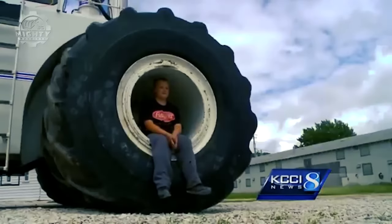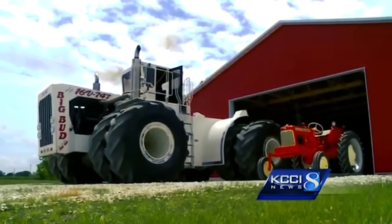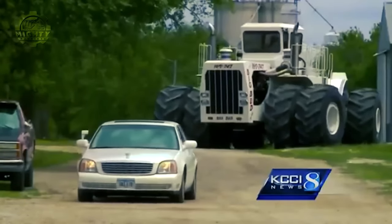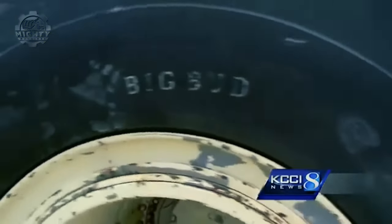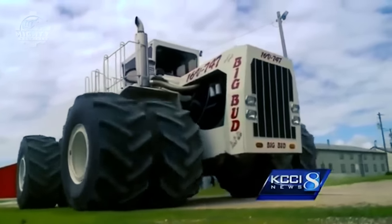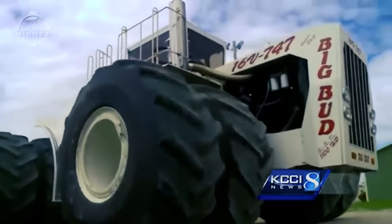largest production tractors globally. Big Bud is 27 feet long, spans 25 feet, and stands at 14 feet. This giant machine is able to hold 1,000 gallons of fuel. Big Bud is truly a monster in its own right.